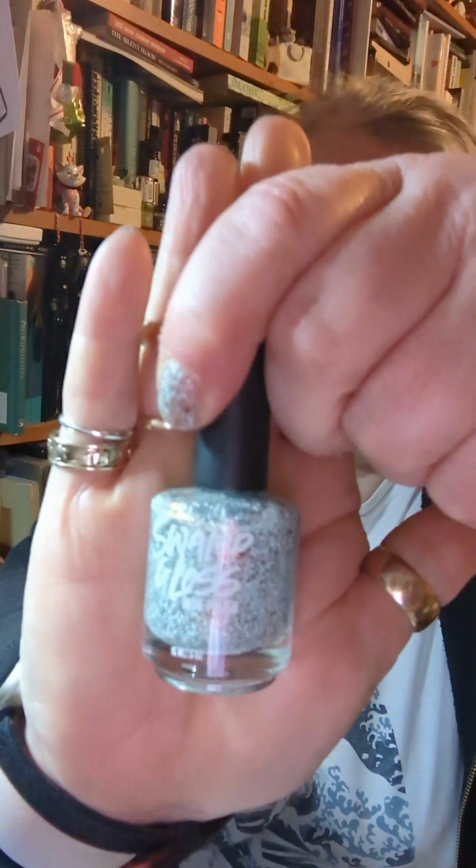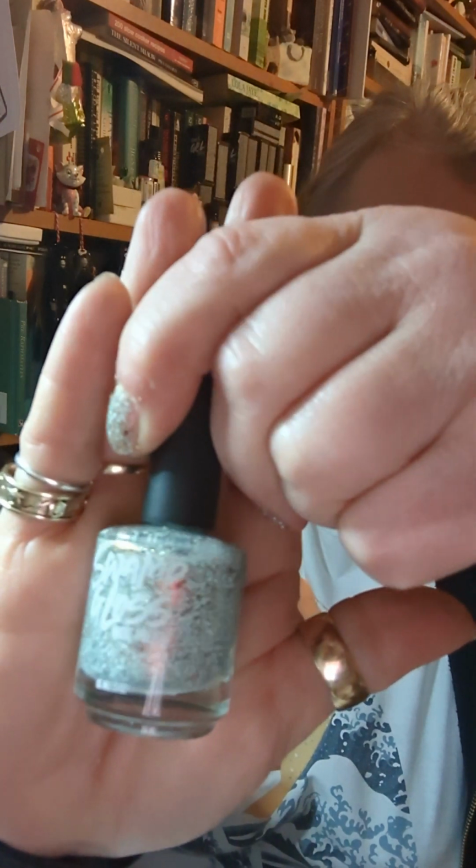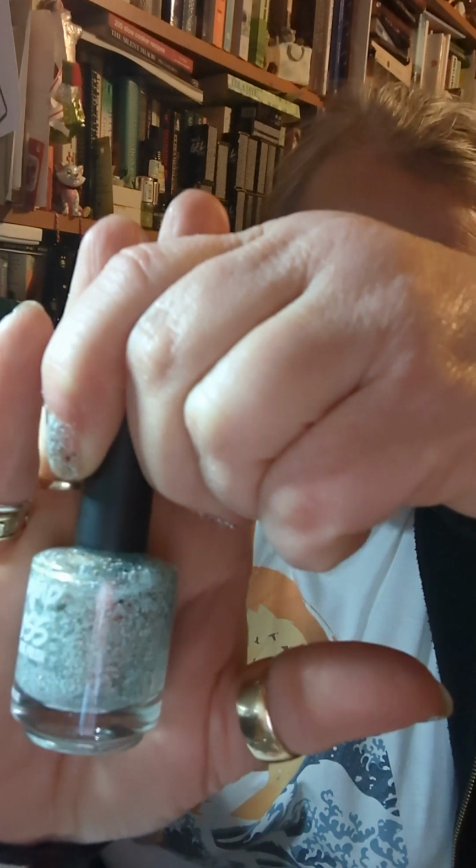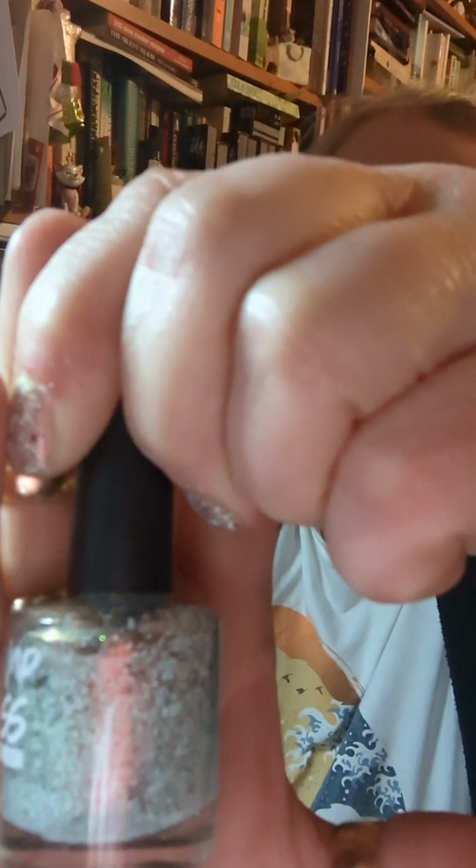It's got a nice little rose gold shimmer running through it, and all these little particles. Get it in certain lights, and there's little blue bits in it, and there's little lighter bits in it, but also each one of this particular range, as far as I know there are 3 different colours, I've got them all 3 of them, glows in the dark.